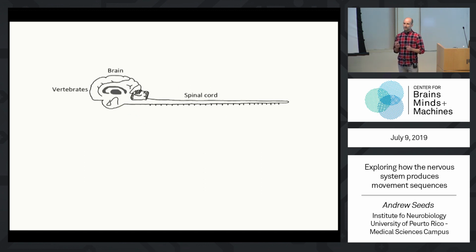Now, brains can be thought of as taking sensory inputs and integrating that with the animal's internal state, so whether or not it's hungry, if it needs to mate, something like that, plus the animal's past experience, and these things get integrated to select the most appropriate movement. The spinal cord could be thought of as the executioner of the movement.